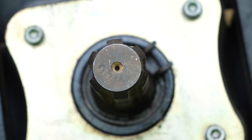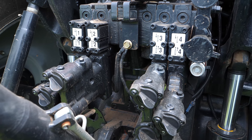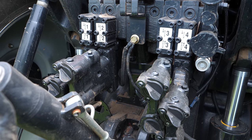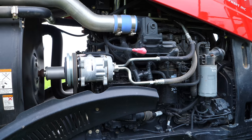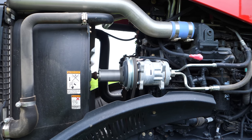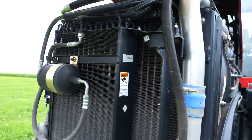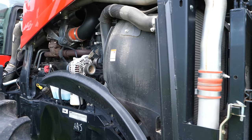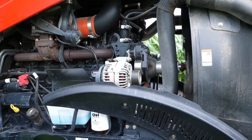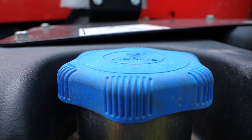It's got an independent rear PTO with a 540 and 1000. This tractor has 4 SCVs and its total flow is 39.6 gallons per minute. The engine is an FPT 6.7 liter 6-cylinder diesel. This unit is full power shift with 18 forward and 6 reverse gears. Its maximum drawbar fuel use is 11.8 gallons per hour. This unit has DEF.